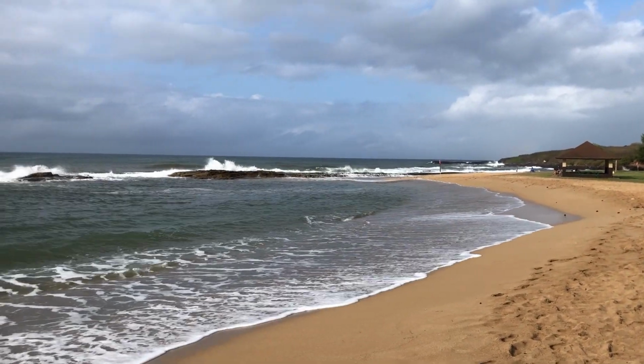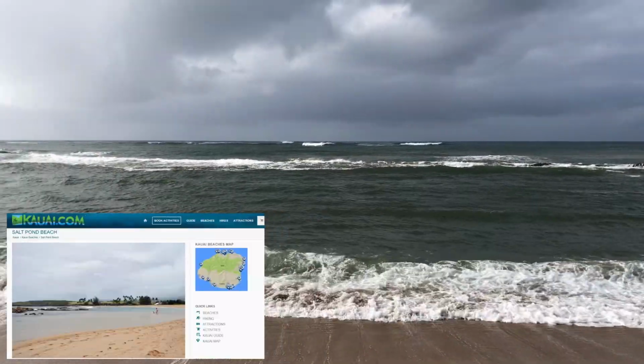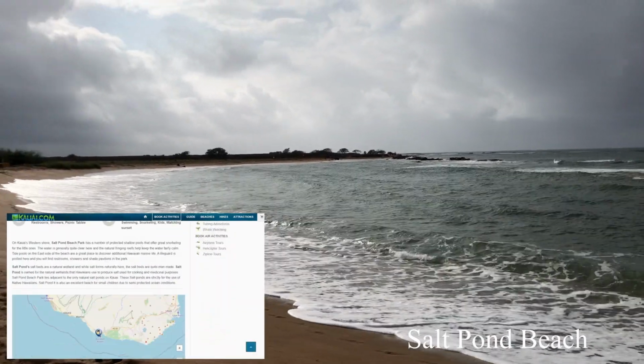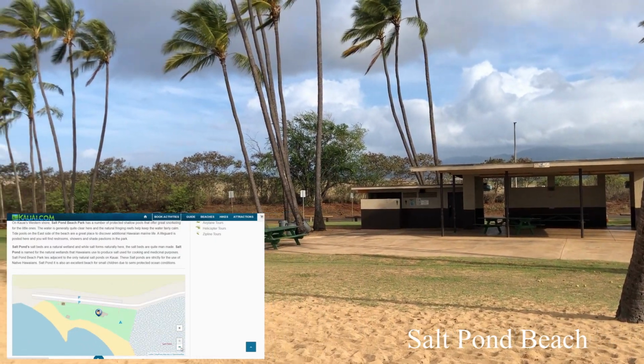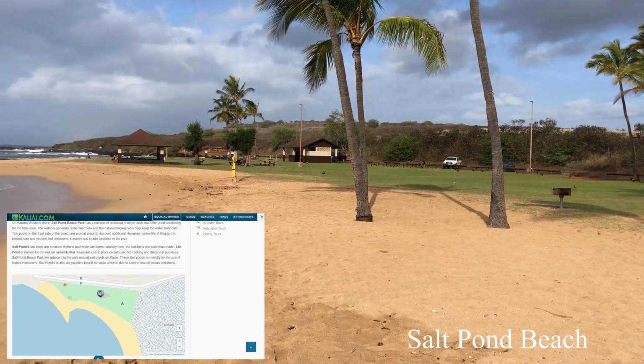This is Salt Pond Beach, and we ended up not getting in the water, but normally when the water is clear, this is a great calm area to take novice snorkelers, and there's supposed to be great sea life. The bathrooms didn't seem like they were in great condition, but there was a lot of beach space and a lot of parking, and would be a nice place to have a picnic.